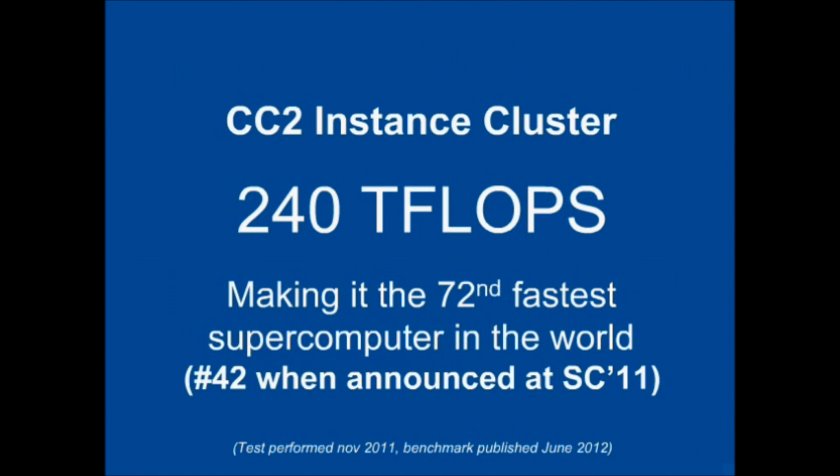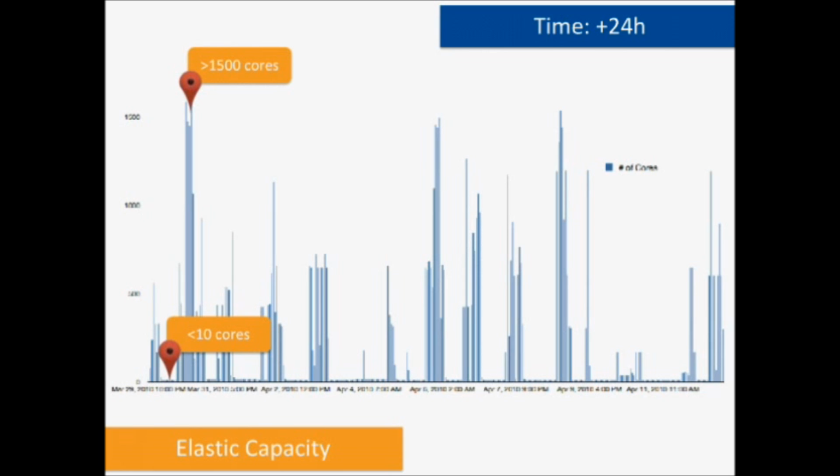So an example of that kind of scalability: here's a project, just watching the instance counts for a customer that was building some high performance workloads. They go from a management cluster at less than 10 cores, just a couple of machines keeping the lights on, and spike to 1,500 cores in less than a day, and then right back down when they're done doing the analysis. That kind of flexibility doesn't come at additional cost on AWS.